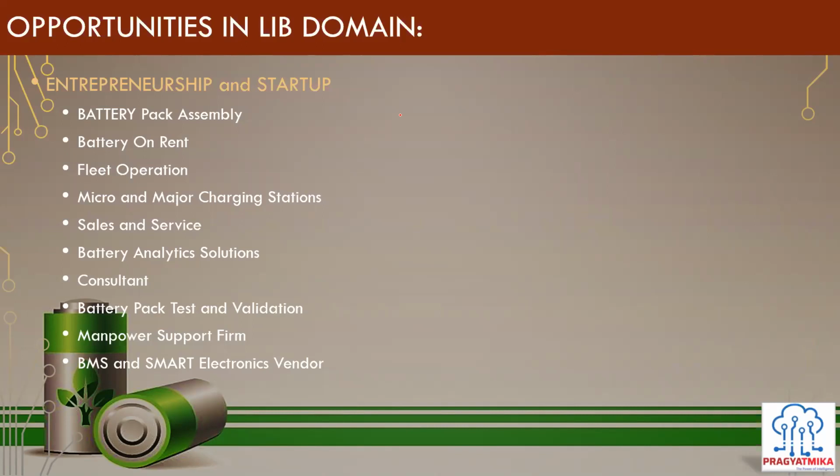In this, you don't have to establish a factory for battery pack assembly. If you have an interest in electronics or the software side, you can develop some kind of solution for this and provide it with your battery packs.